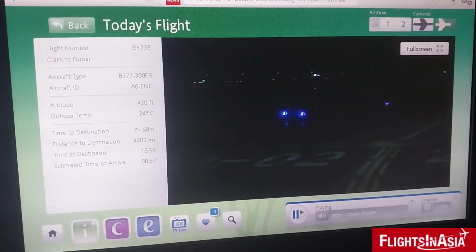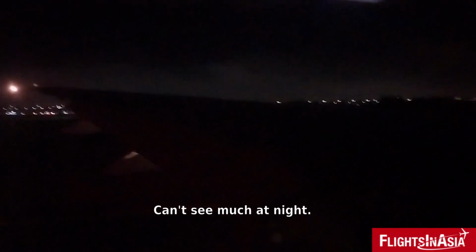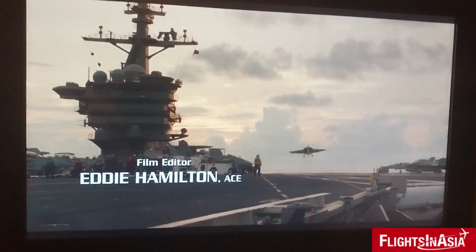After about an hour on the ground, we get back on and depart from Clark, bound for Emirates' home in Dubai. For this 8-hour segment of the trip, you can enjoy in-flight entertainment on the ICE system, but Emirates also offers in-flight Wi-Fi.